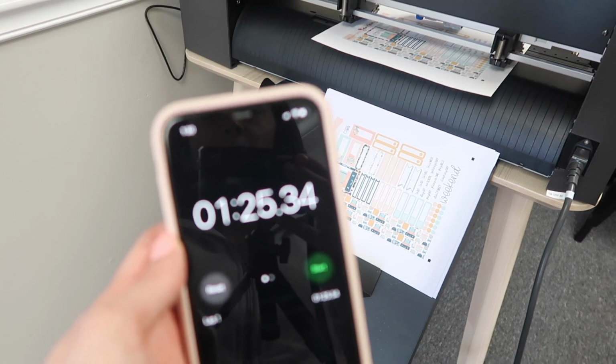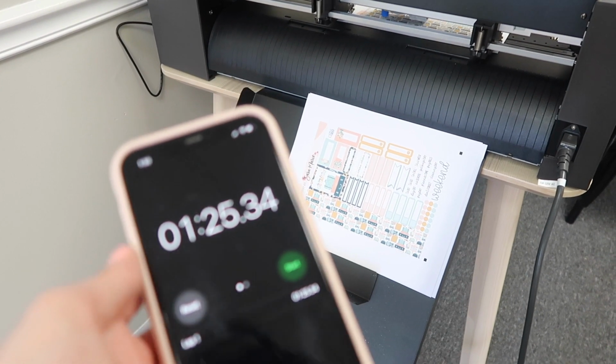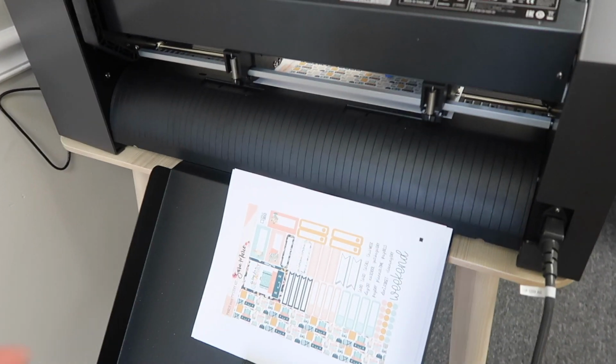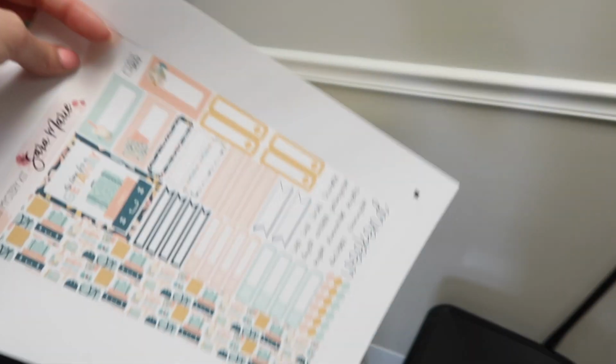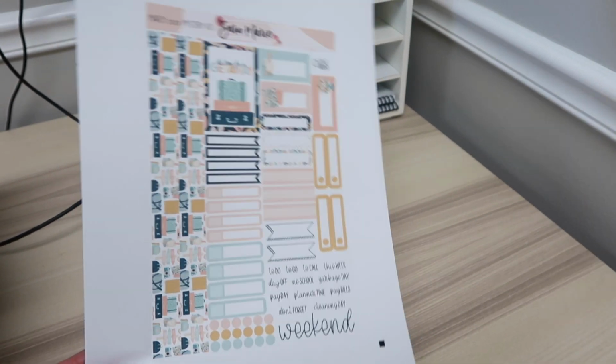And again, it did so without me having to do anything. It just does it on its own, which is amazing. So instead of cutting 3 at a time, you only have 1 cutting at a time. But still, it does it very quickly. And honestly, we could get through stickers extremely quick if we were using this machine. So I'm gonna flip you guys around, show you some cut lines and things like that.